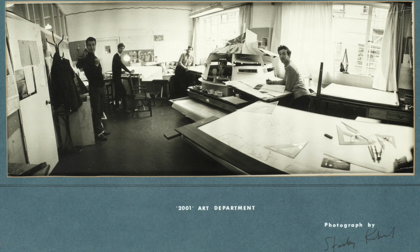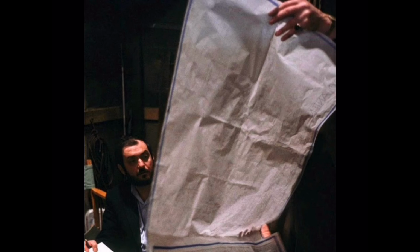This wide-angle photo taken by Kubrick features various members of the art department: John Graysmark, John Fenner, Tony Redding and Alan Tompkins, who were all draftsmen for the feature film.